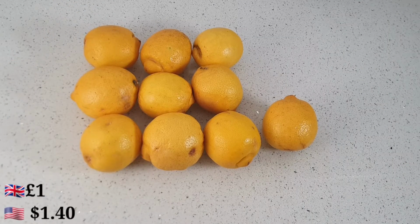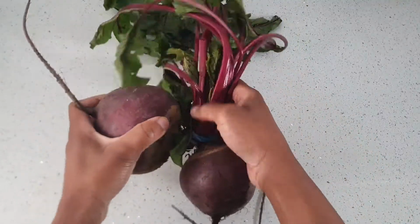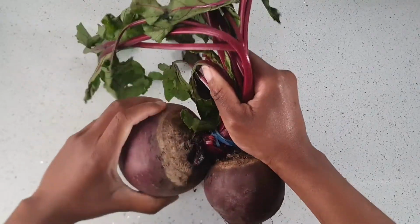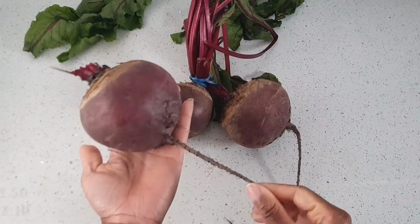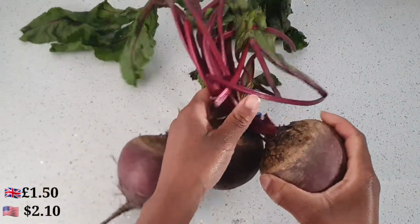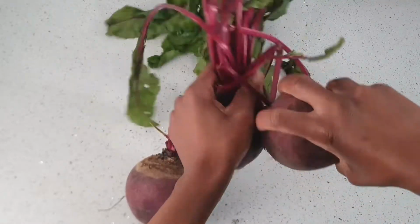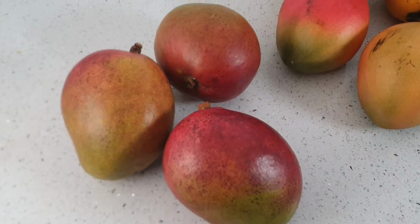For £1 I got 12 lemons, but by the time I filmed this video I only had 10 left. 3 large beetroot for £1.50. As soon as I bought these beetroot, I literally walked like 2 stalls down and saw that they were selling 4 for £1. But that's the thing about going around browsing and then deciding what you're going to buy.